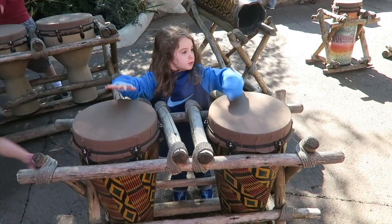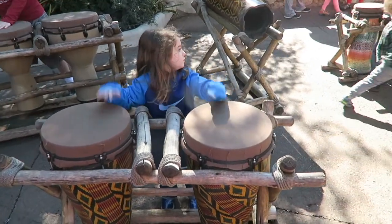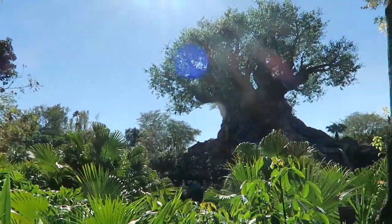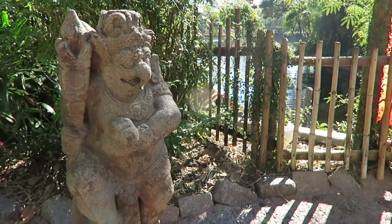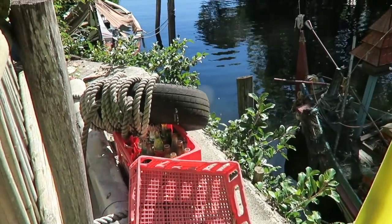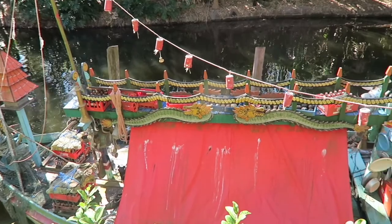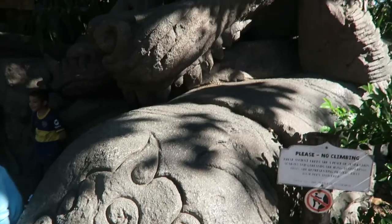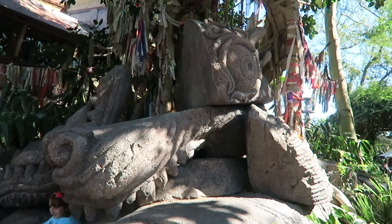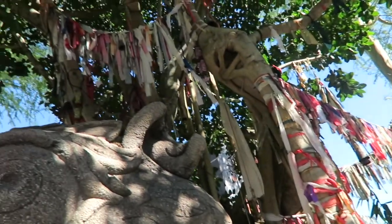Apparently Kaylee is a master of interpretive African breakdancing. Kaylee learns the customs of the local tribes to fit in. Lens flare, J.J. Abrams would be proud. All these scarves are hung as offerings to this ancient tree.